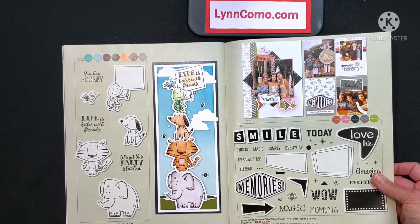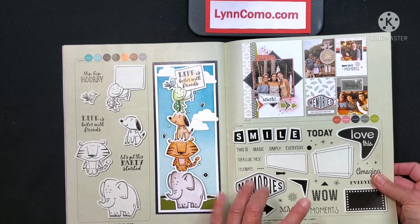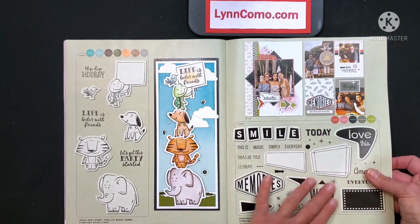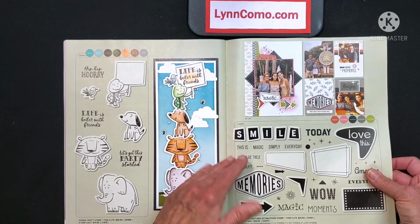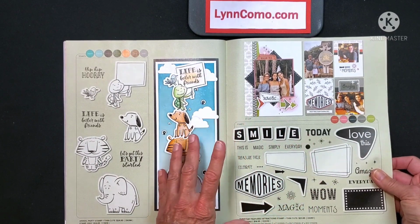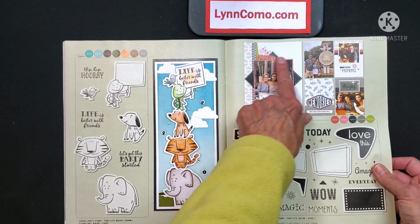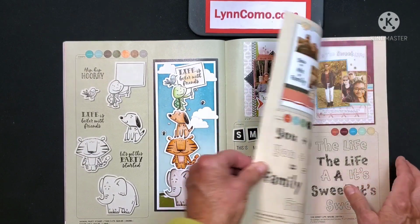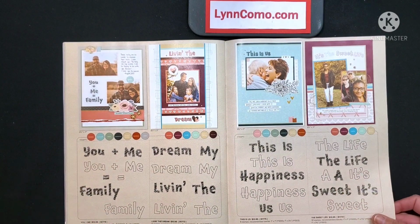And the Everyday Featured Attractions stamp and thin cuts. This is a great stamp set for my scrapbooking friends. I am using this with Candid Moments because there's so many wonderful little sayings in here. And it's a little retro too. It's a little bit different. Here's some pretty artwork with Amy McGrew and her family. So adorable.